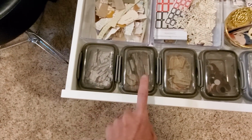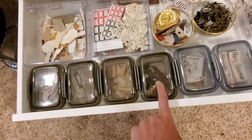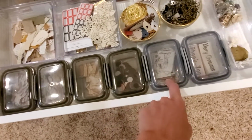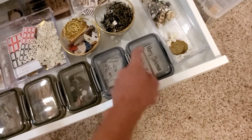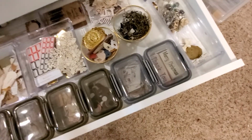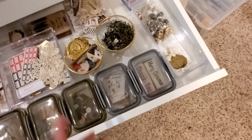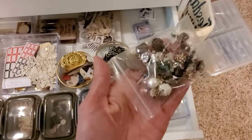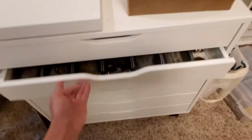Labels, strips of words and things. These are more labels. Circles that I use for when I'm making envelopes and stuff. Really small images that are good for collaging. This is what I use for cards. I have different sentiments to put on cards. And then these are charms that already have jump rings and are already put together and ready to go for me to embellish with.